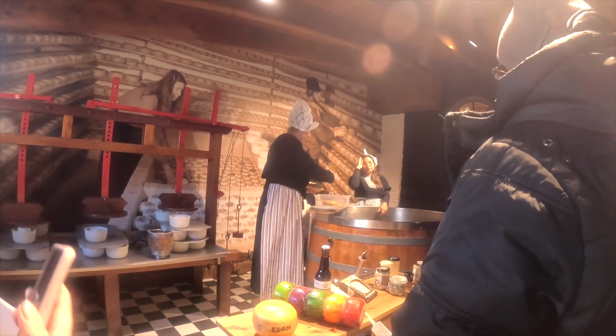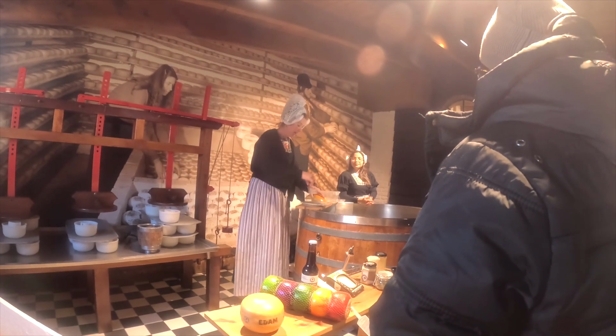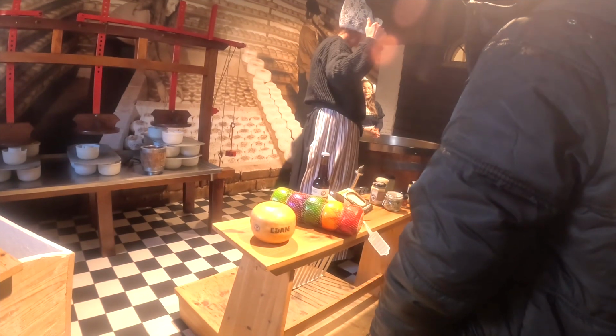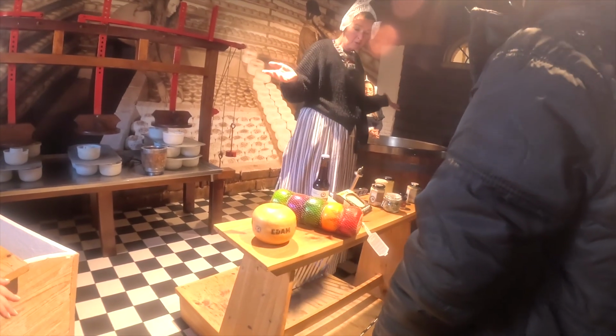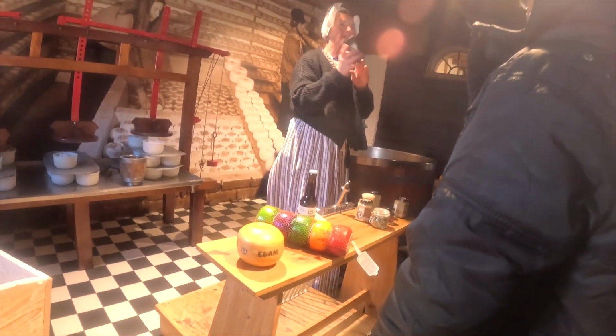And if you want to eat spaghetti, we have this. Well, we also have... No, we don't. Smoked cheese? No, we don't. We also have this cheese.